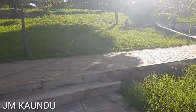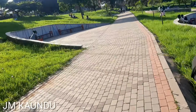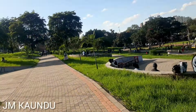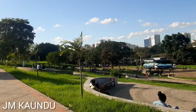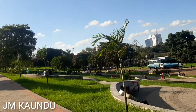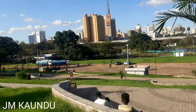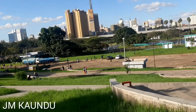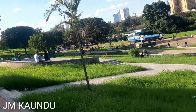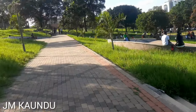The place looks very green. The pavement looks very nice. As you can see, there are quite a number of people, but I think I've come at the wrong time. Many people have gone home, and from that other end that you can see, that is the CBD. So let's walk together to see what we can see on this end.